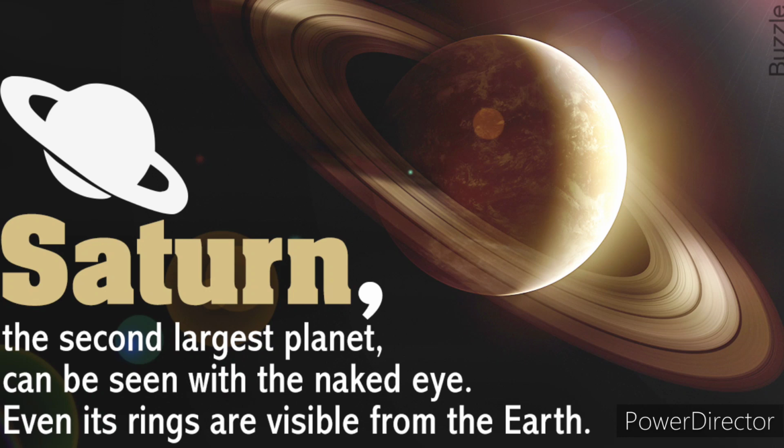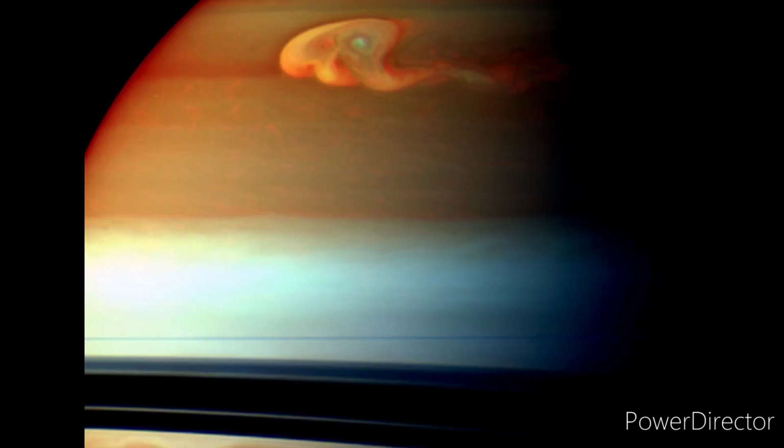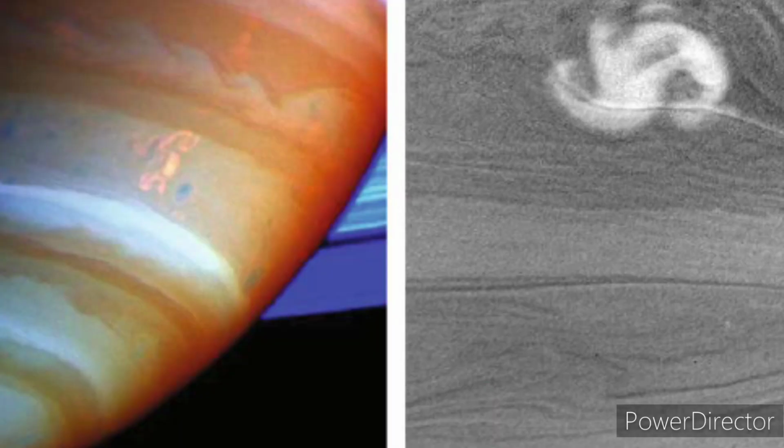Saturn, the second largest planet, can be seen with the naked eye. Even its rings are visible from the Earth, which is awesome. And another thing about Saturn is its sinister storm. It's like Jupiter, because Jupiter has the Great Red Spot, but Saturn's storm is called the Dragon Storm. And when was the Dragon Storm first discovered on Saturn?